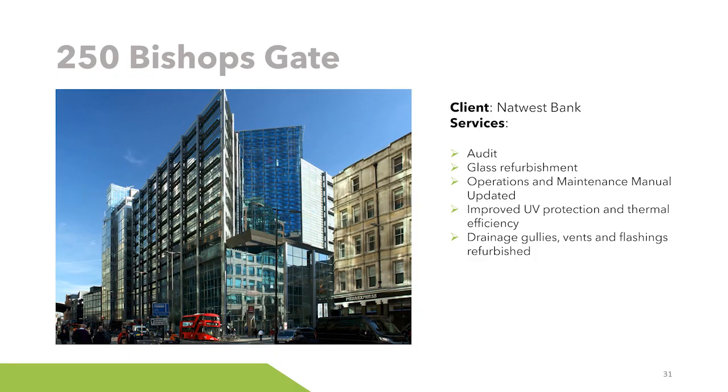This is an iconic London property for NatWest Bank, the building having become their new headquarters. Glass Aftercare had been performing periodic visual inspections and minor maintenance and repairs for the facilities management company for over 4 years. The last visual inspection identified that the facade had developed numerous leaks, resulting in water ingress, causing damp and mildew to penetrate inside the building. It was evident that an extensive glass refurbishment was required.